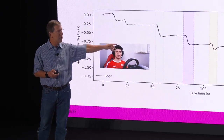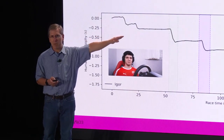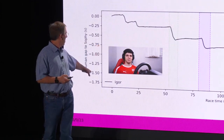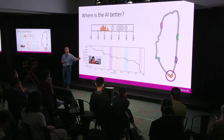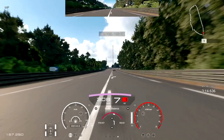And this graph shows how far behind he is from GT Sophy. If you look at the top, staying perfectly on top would be exactly on pace with GT Sophy. And each time he falls behind a little bit, it's because there's something that happened where GT Sophy did better. In the end, he's almost over 1.5 seconds behind the agent on this track. And it turns out all of these regions where he lost 1/10 of a second or 1/4 of a second are all the hard corners on the track. And there's something about what GT Sophy's doing that allows it to come out of those corners faster and maintain more speed, and therefore beat the best drivers in time trial situations.